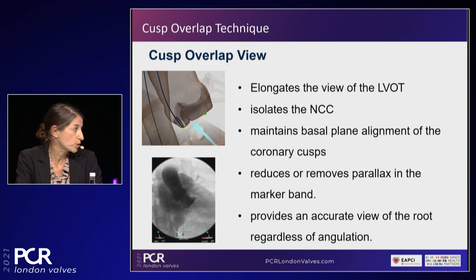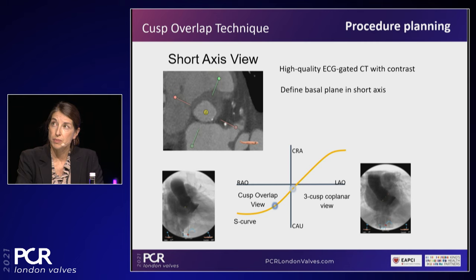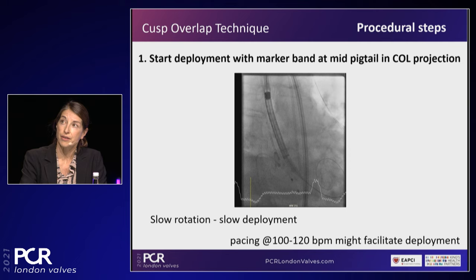Okay, so let's go through the steps of the cusp overlap. Yeah, so I think before we go to the procedure, of course, we have to do some planning. So we do our usual measurement. We define the three cusps. And then the only special thing we have to do in our planning is that we not only get the projection of the three cusp coplanar view. As I mentioned before, you travel along the S-curve towards RAO and caudal, and there you get the cusp overlap view, and you just mark the projection there.